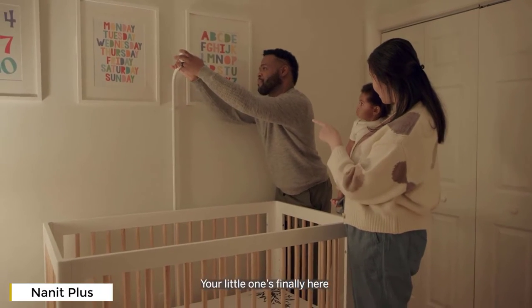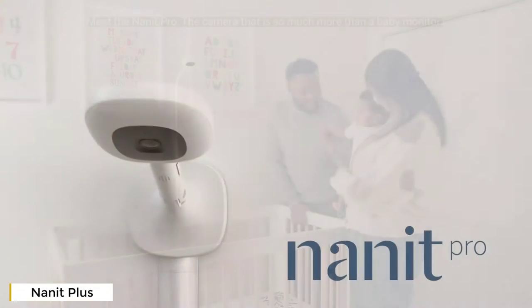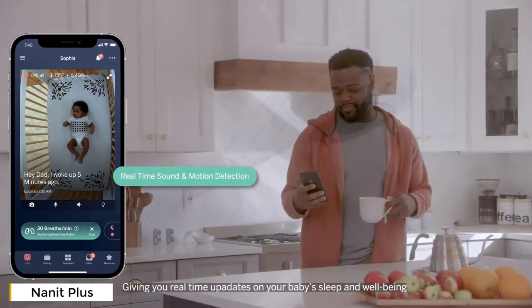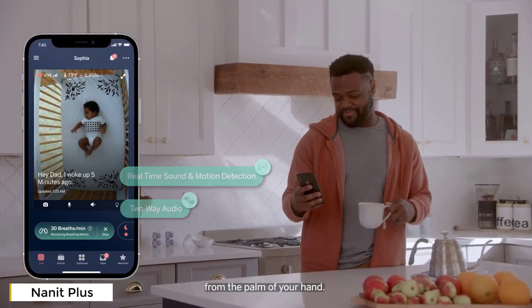Your little one's finally here. It's time to make sure you're covered every step of the way. Meet the Nanit Pro, the camera that is so much more than a baby monitor, giving you real-time updates on your baby's sleep and well-being from the palm of your hand.